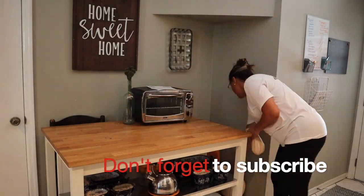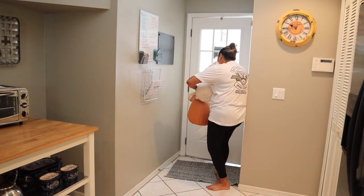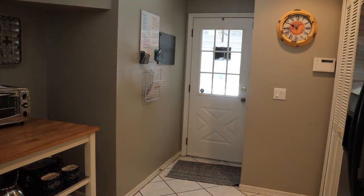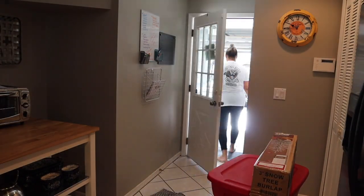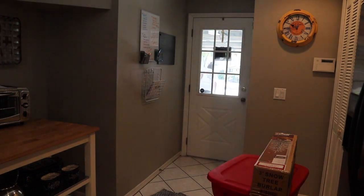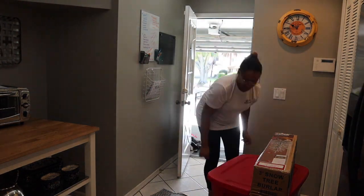Now that the kitchen is all nice and clean and tidy, it's time to put the fall decorations away and bring in the Christmas holiday decorations. And I have to tell you, I thought the boys had brought down all of the decorations out of the attic. No, you will see me bring in a total of six here.